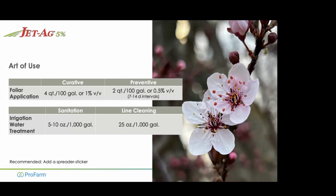And then at that point, what we call a maintenance rate, you can drop that back down to 5 to 10 ounces per 1,000 gallons, just to continuously keep that water sanitized. And with the foliar application, because JetAg is a contact killer, you can enhance or increase your chances of getting the most kill by mixing it with a sticker spreader. Having good volume and a good sticker spreader will ensure that you get the most out of this product.